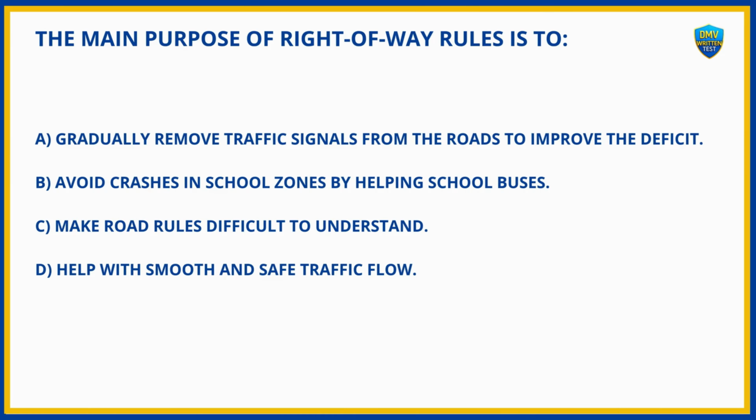The main purpose of right-of-way rules is to A. Gradually remove traffic signals from the roads to improve the deficit. B. Avoid crashes in school zones by helping school buses. C. Make road rules difficult to understand. D. Help with smooth and safe traffic flow. The answer is D. Help with smooth and safe traffic flow.